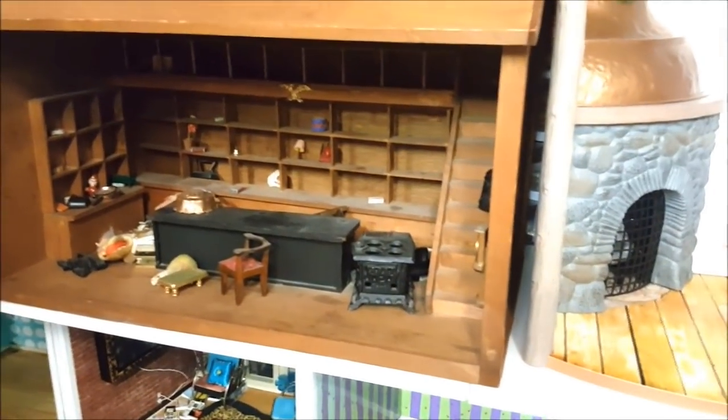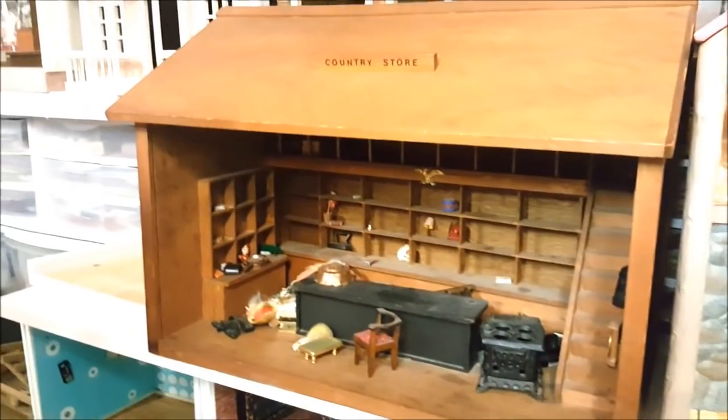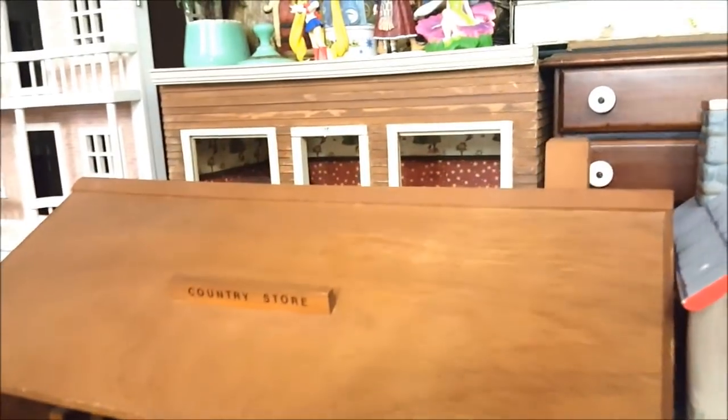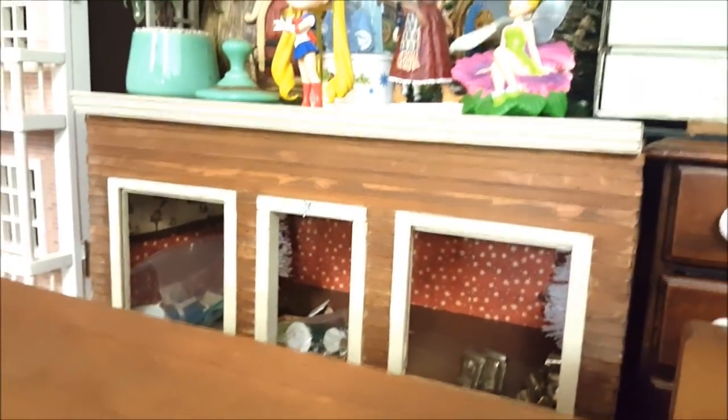And he said he's had it in storage. He just wanted me to have it because he didn't want to toss it. I'm like, thank you, I'll take it. And that's why we put it in front of this doll room. This is another dollhouse room that I traded for with a friend.